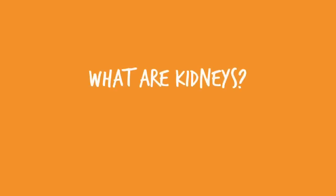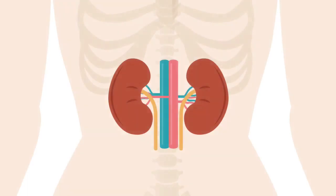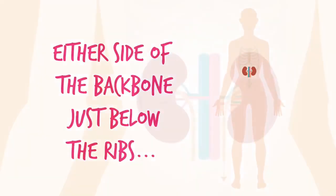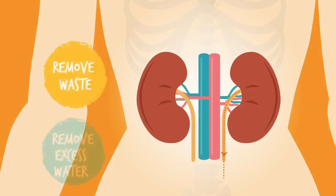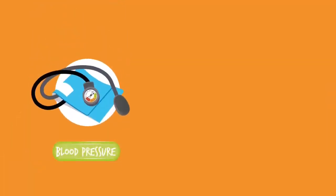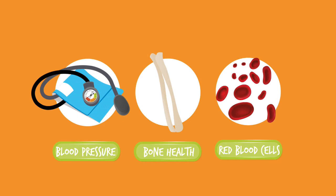What are the kidneys? And what do they do? The kidneys lie either side of the backbone, just below the ribs. They do many amazing jobs within the body, including removing waste and excess water. The kidneys also have a role in controlling blood pressure, helping to keep our bones strong and healthy, and controlling the production of red blood cells.